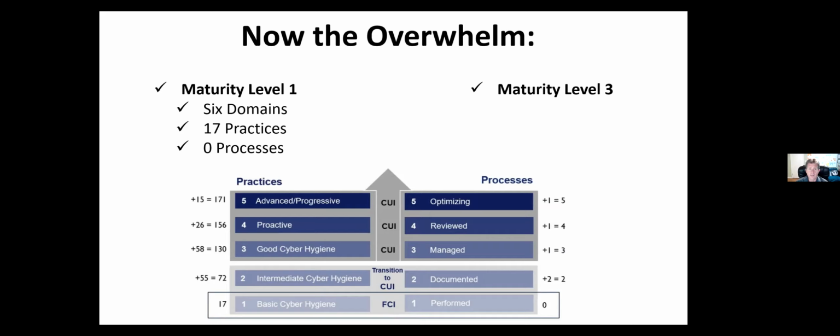Now, maturity level 3, and this feels very overwhelming. There are all 18 domains that you have to do. And again, we'll talk about domains. They're like access control, physical access, identification, authentication. Then there's 130 practices. So it gets very in-depth really quickly.